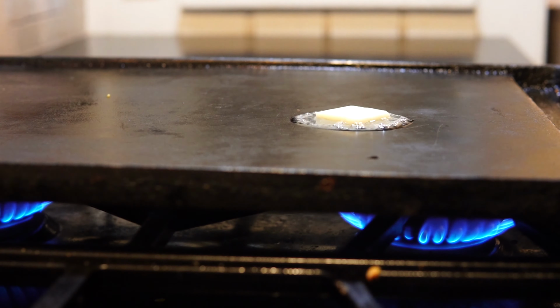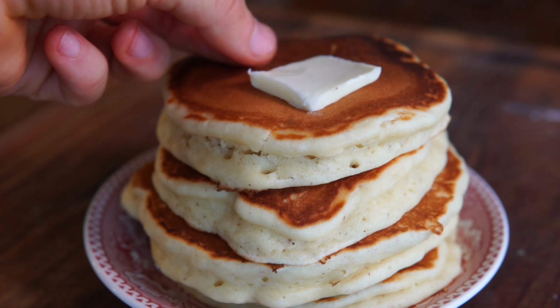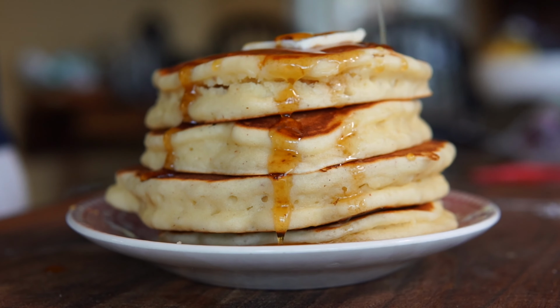So for my money, I'm gonna skip the butter in the pancake batter, but I'll put it on top for that buttery flavor.